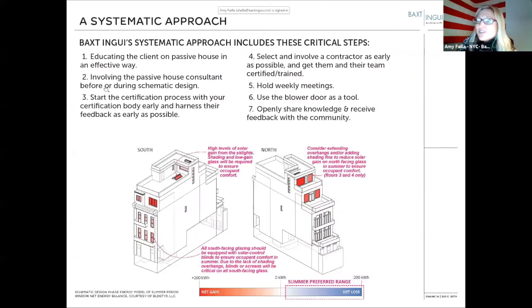And this is just our summary of what Baxt Ingui's systematic approach includes, which is what I was just talking about: involving the Passive House consultant before or during schematic design, starting the certification process with the certification body early to get their feedback as soon as possible, selecting the contractor as early as possible, getting their team certified if they're not already, and holding weekly meetings using that blower door test, which we will do later in our process, and then openly sharing that knowledge and feedback.